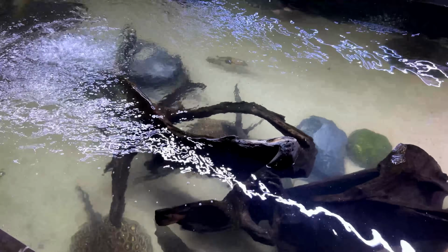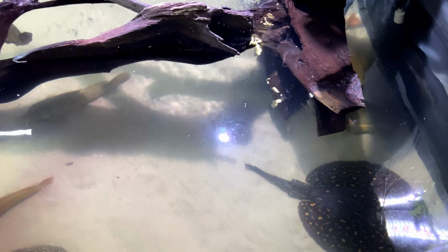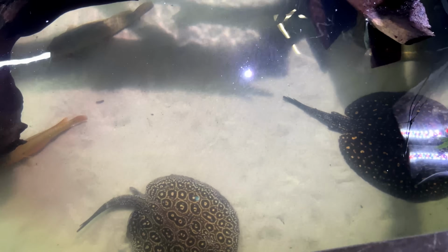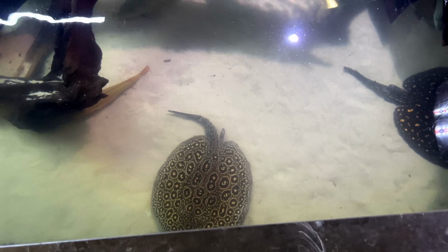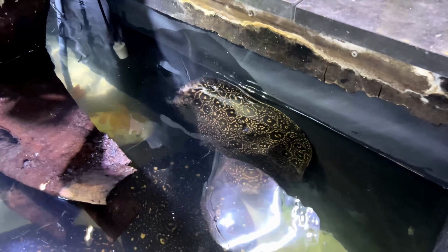So the owner just told me that there's 13 rays inside this pond. Absolutely ridiculous. He said some of them are hybrids, and the other ones, he called them pearl rays. Never heard of a pearl ray, but I guess it's a thing.